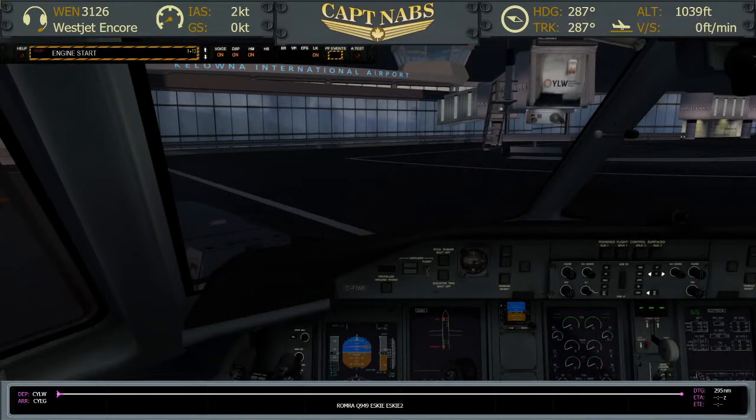So this is going to be a flat 15 takeoff. Speeds are V1, VR, V2 121, V Fry 131, V Climb 155. Level off altitude today is 2,600 feet. We're departing Kelowna today.